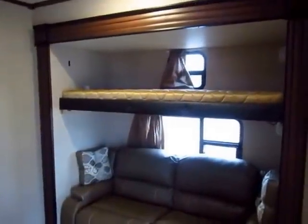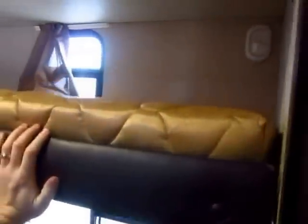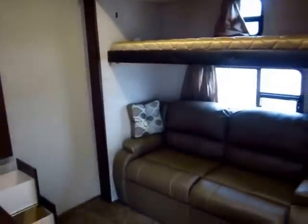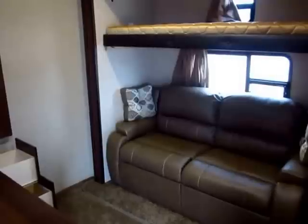You see we have an overhead bunk that flips up and down. You can flip this up out of the way. It locks against the wall and just gives you a second living room, essentially. So if the grandkids come over and it's rainy and they need a spot to hang out all day, you got it.